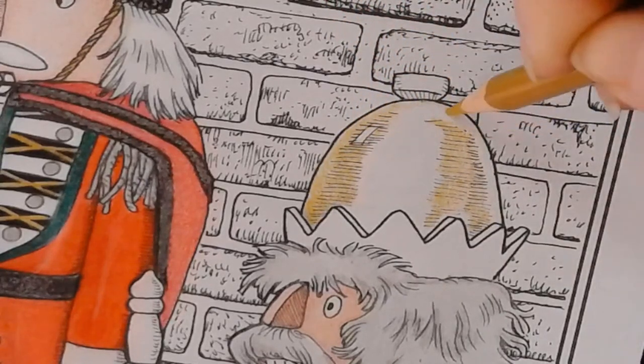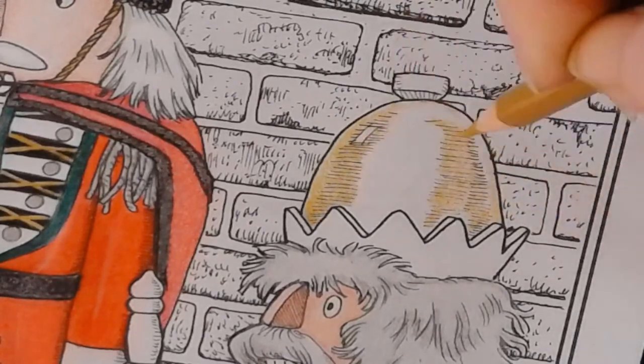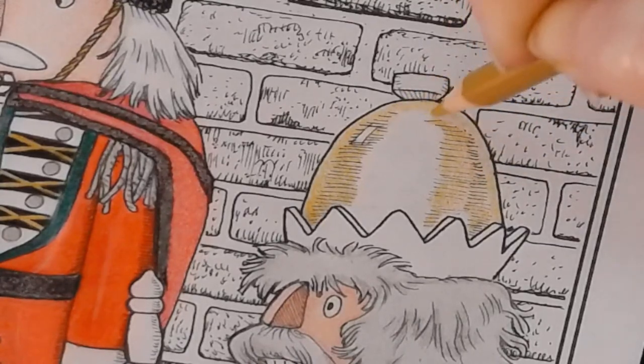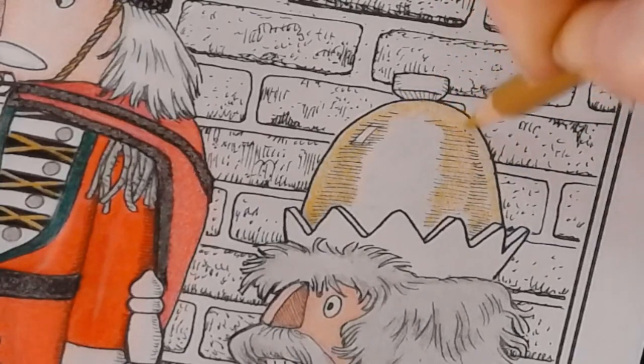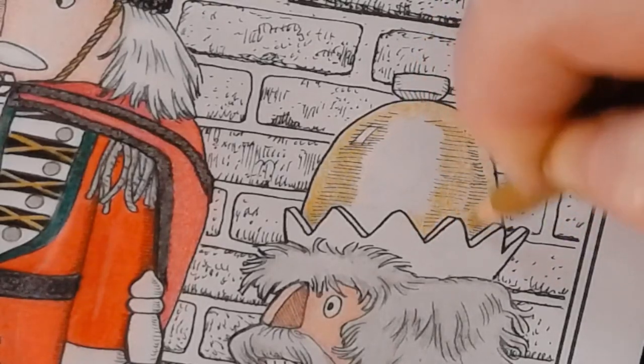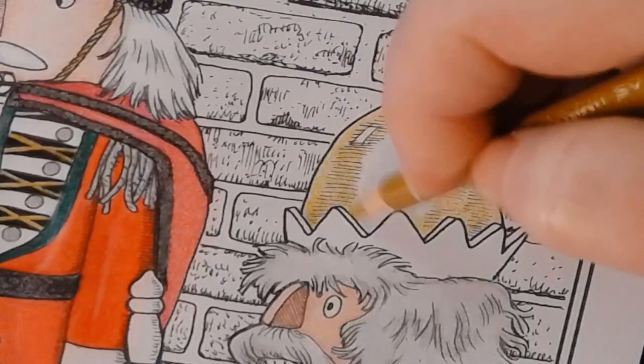Now, this is a much larger area, so I may go in with a bit of yellow in this center area here, just to give it that golden color. We'll see how much realty is left there after we get the shadowy areas done.